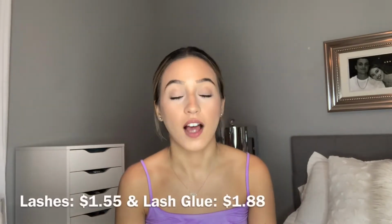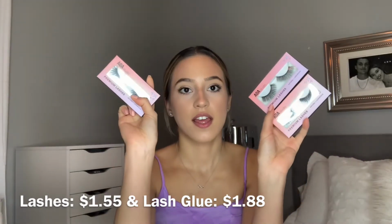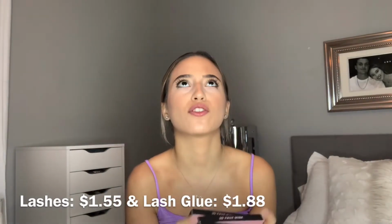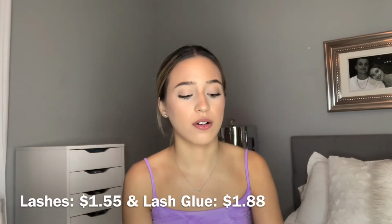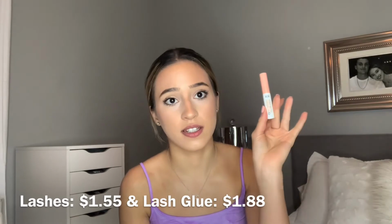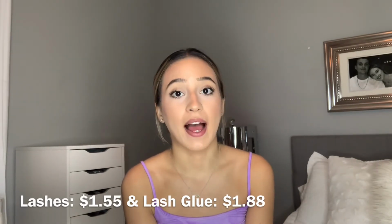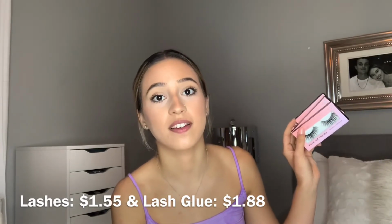I could not mention these. So I have the AOA Studio lashes. These are fantastic. You need to buy them. They're so inexpensive, like $1, $2, whatever they are. They're so good, and the eyelash glue is just as good. I don't think I'm gonna buy lashes from anywhere else anymore because these just do it for me.